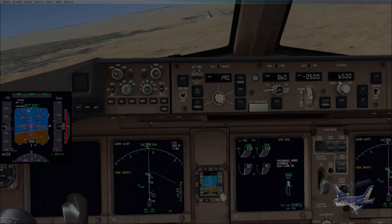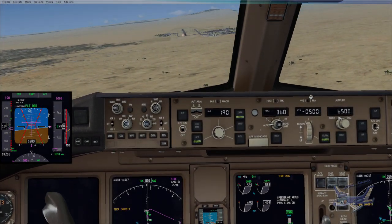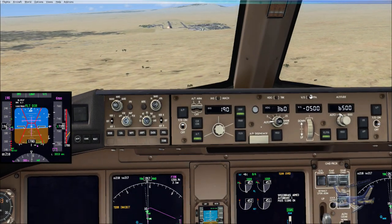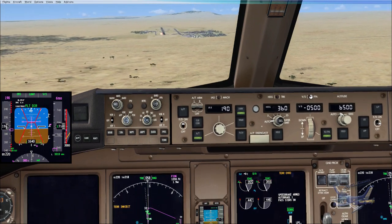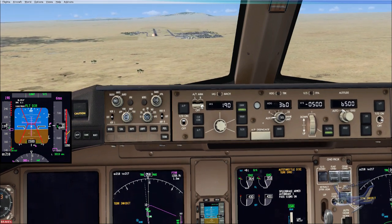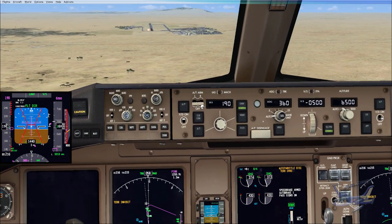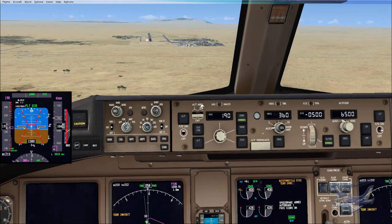Okay, so now we've just completed our STAR arrival. We've reached our final approach fix. We are now on our final approach onto JKIA. As you notice, this plane is really fast, really powerful, really large. Everything happens so fast. So I'm slightly off the glide slope, but I correct that and configure the plane for landing. So here goes.